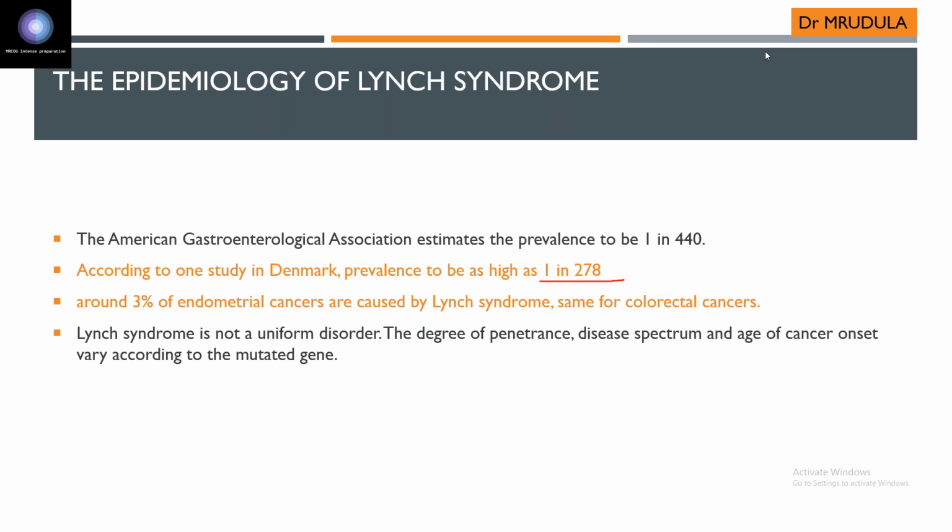So the prevalence given in the top infographic is 1 in 278, while the American Gastroenterological Association found that the prevalence is 1 in 440. Overall, 3% of all endometrial cancers are caused by Lynch syndrome. Similar thing they have found with colorectal cancers. That means 3% of all colorectal cancers are because of this Lynch syndrome.